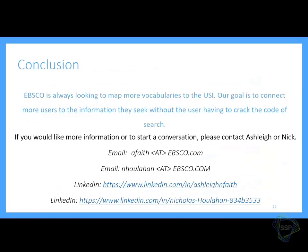So we hope we've told you a bit about how EBSCO is respectfully using the subject indexes of our partners to meet both of our goals. That's to get users to the content they desire. The next step is to take this further in the steps that we talked about. And if you have any questions at all or want to get in touch, here's our email and LinkedIn details. Thanks.